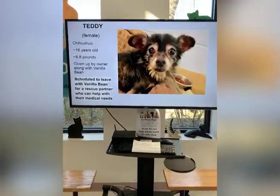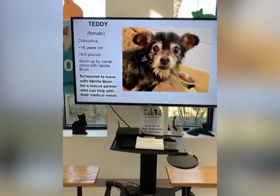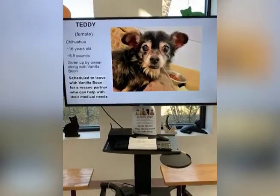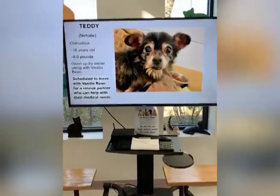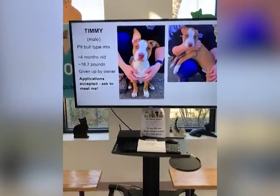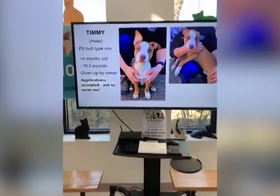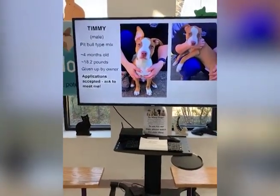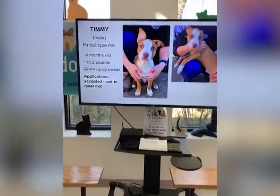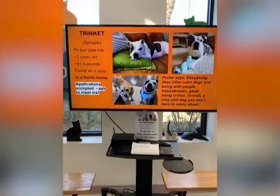This is Smooth. He's a Jack Russell Terrier Beagle mix, about 2 years old, given up by owner. This is Teddy. He's a 16-year-old Chihuahua, given up by owner with Vanilla Bean. Scheduled to leave with Vanilla Bean for a rescue partner who can help with their medical needs. So that'll help a little bit. Then we have Timmy. Timmy is a pit bull mix, about four months old, 18 pounds. Beautiful red and white. Applications are being accepted on him.